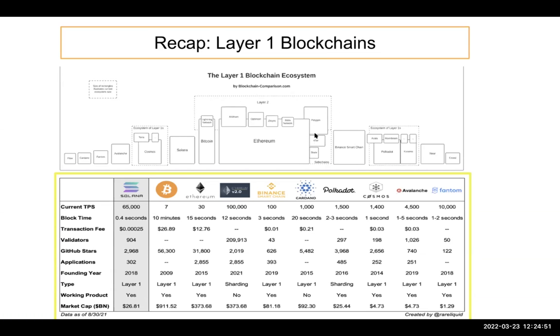So this is an old but good picture representing the protocols. As you can see, Flow, Cardano, Phantom, Avalanche, Cosmos, Solana, Bitcoin, Ethereum, Binance Smart Chain, Polkadot, Kusama, Near, Elrond. These are at the bottom. These are called layer 1 blockchains. They define the hardware layers, they define the protocol layers and consensus.